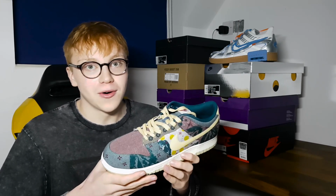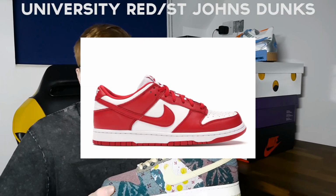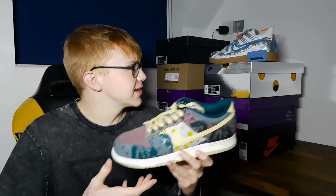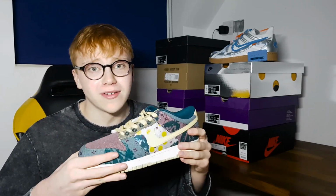But this happened before with, what were they, the red dunks. I'll get a photo of them. I can't remember what they're called, but yeah, I got them. Super happy with these. I mean, it's just been pretty crazy recently, hasn't it? Getting these, getting those. I'm a lucky guy at the moment. I can't lie. I'm a very lucky guy.